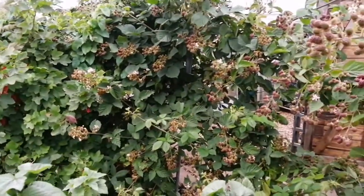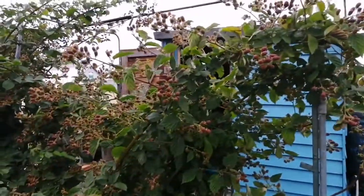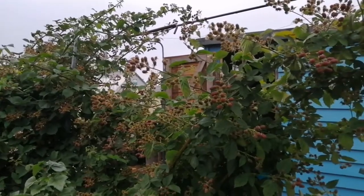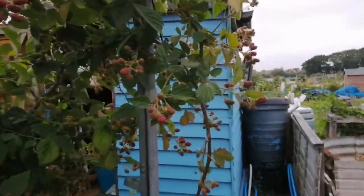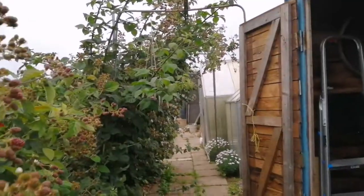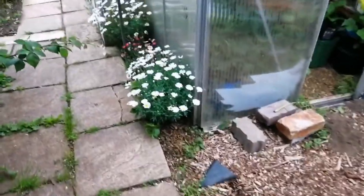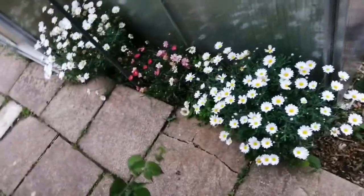And the blackberries are coming along. They're doing well. I've got to stop picking those. Yeah, getting really big. It's filled the trellis nicely. I'm going to put this in the bag for bindweed, as bindweed does not go in the compost, as it just keeps spreading. Back here, the flowers need a bit of deadheading, but they're doing really nicely.